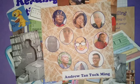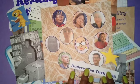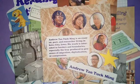Andrew Tan Tuck Ming is an essayist, poet, and researcher living in Iowa City, Iowa. His work is interested in borders and boundaries, especially the fray produced in processes of migration, digitalization, or compression.